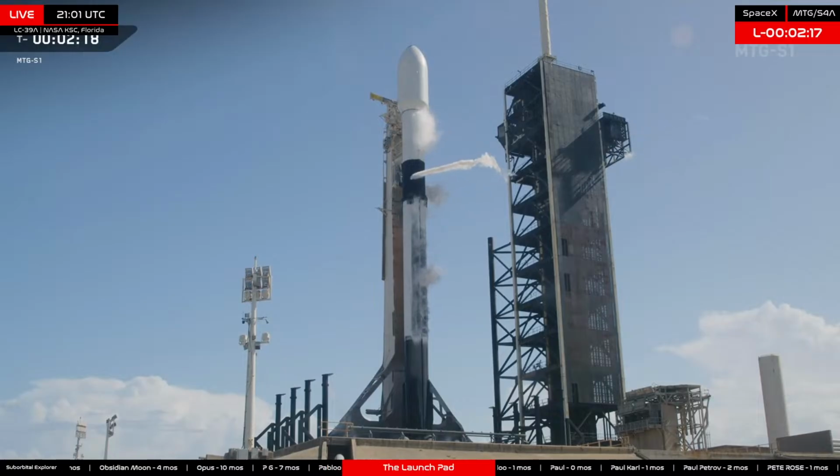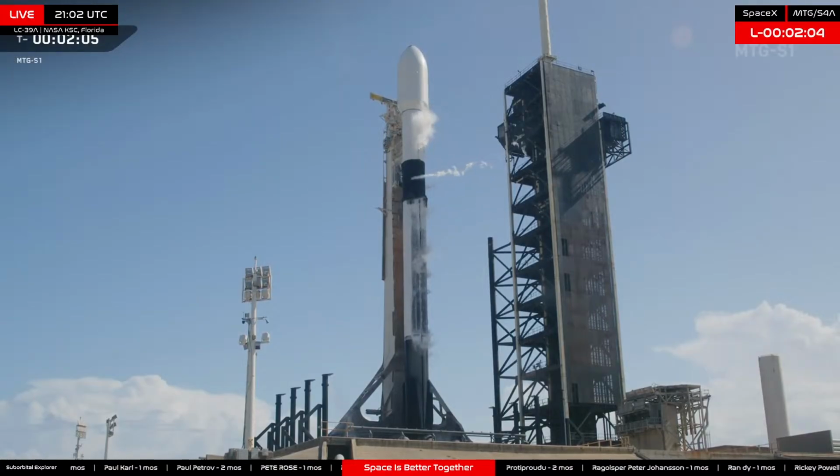As of now, the payload remains healthy. Falcon 9 is tracking no issues. Weather is still green, and the range is ready to support our T0 of 5:04 p.m. Eastern Time. With that, we're proceeding into the last few minutes here of terminal count.